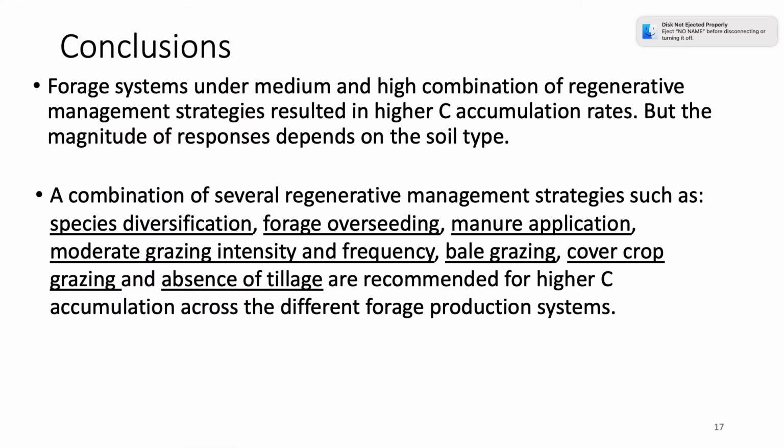A couple of conclusions so far, preliminary, since we're not done with this project: as you increase the combination of improvement and regenerative management strategies, you're also going to improve your carbon accumulation rate. These include species diversification, forage overseeding, manure application, moderate or specific grazing, bale grazing, and strategies that increase the grazing season. Bale grazing is an example, but you can use something else. Any of these improvements, including cover crop grazing, are going to be related to carbon accumulation rate, limited by your soil type. There are differences in soil type that can help you or not, and that is not something we can change. So it's up to a point.